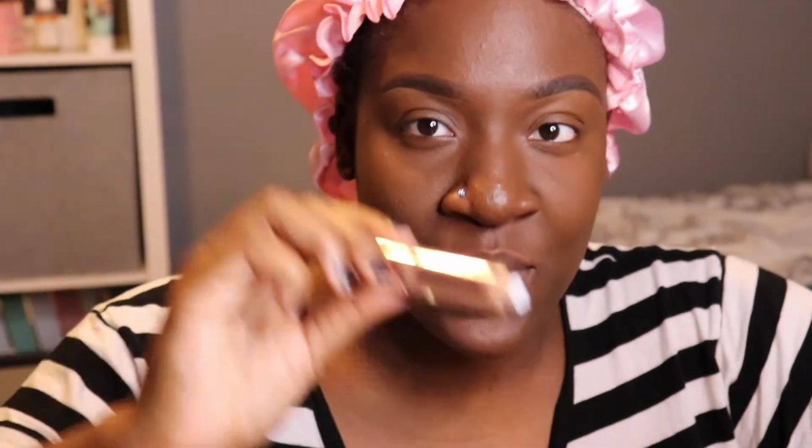Sorry, y'all, my camera died, so I'm back again. So now I'm gonna go in with the 12.5 and put just a little bit, cause y'all, this is bright. This concealer is really bright, so I'm just gonna go in with a bit.